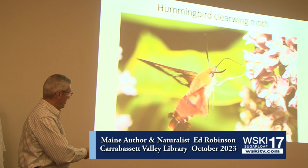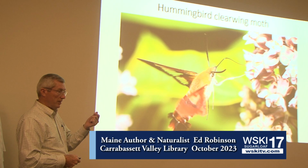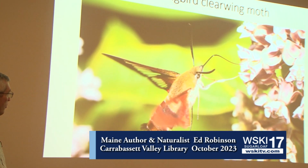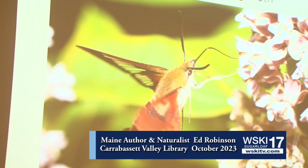What we see here that looks like feathers is actually just the fur of a moth. You can rub it off with your hand if you're aggressive with it. And what gives them the name are these openings on the feathers, what looks like opening.